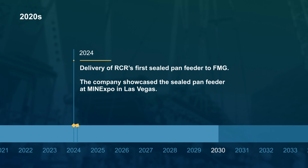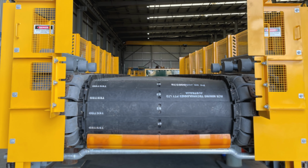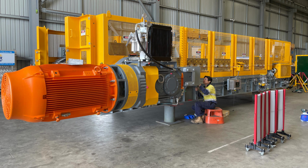I'm pretty excited about all the innovations that we bring to our clients, and one of the more recent ones, the sealed pan feeder, is pretty important. We just delivered a couple of those for Fortescue in their train unloading outcomes, and we've been able to do that very well, and it's really changed the way that they operate. One of our engineers on site had a maintenance person walk up to the team of people he was with. They didn't know he was RCR, and just said, how can we have more of these everywhere? It's changing the way that clients have to deal with things, reducing the maintenance, improving the reliability, and yeah, it's pretty exciting.